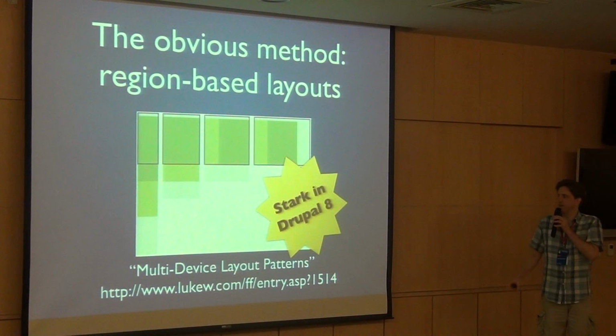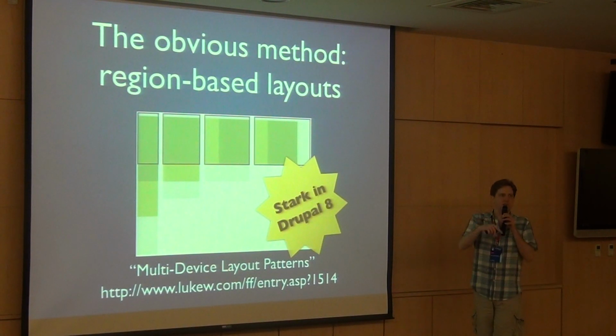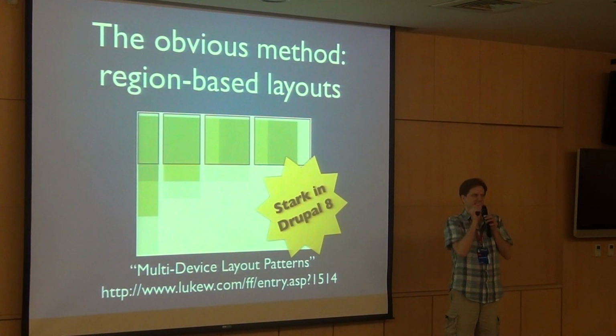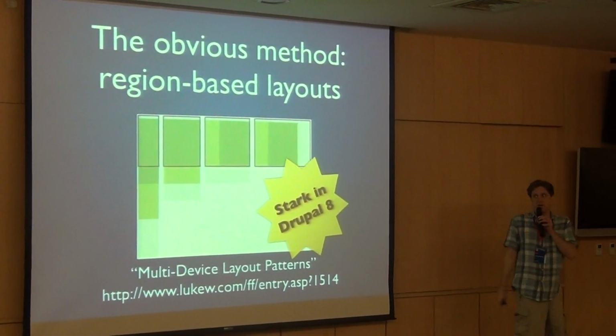This is the way that the start theme is going to look in Drupal 8. If you know the start theme in Drupal 7, it's just a way to sort of show off Drupal's default markup, and it has just a little bit of CSS for layout. In Drupal 8, it has a responsive layout, and this is the pattern it uses.